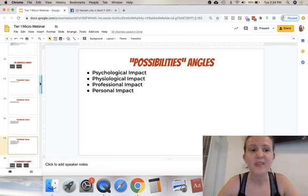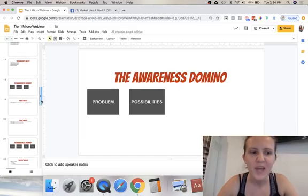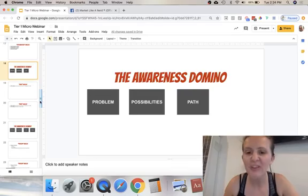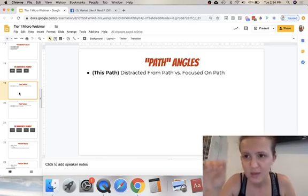That's the second step in the awareness domino. You want to have, like I said, those four angles that address the problem that you solve. You want to have these four angles that address the possibilities that are possible when the person solves that problem. And at that point, now you can start to make them aware of your unique path that you recommend for them, and you can start to create some ad angles that address this. So there's a couple different ways that you can do this. You can have one ad angle that makes them aware of your path, of this path, of the right path.